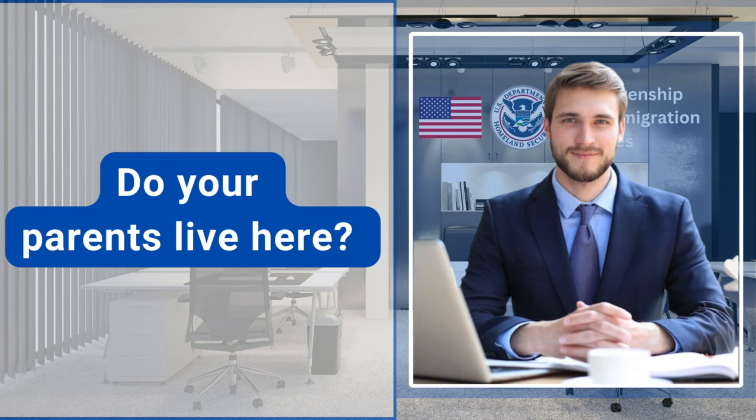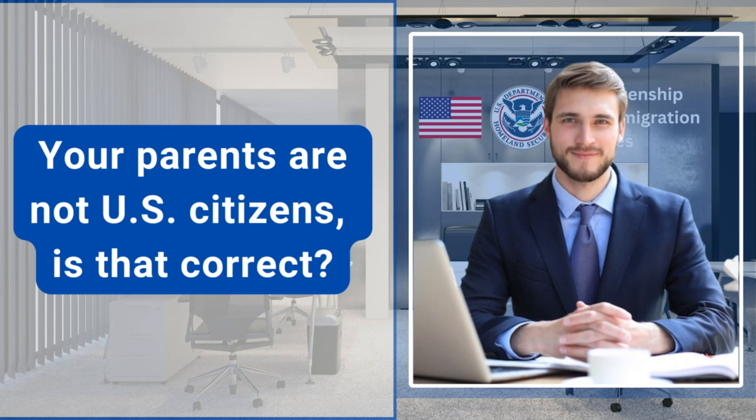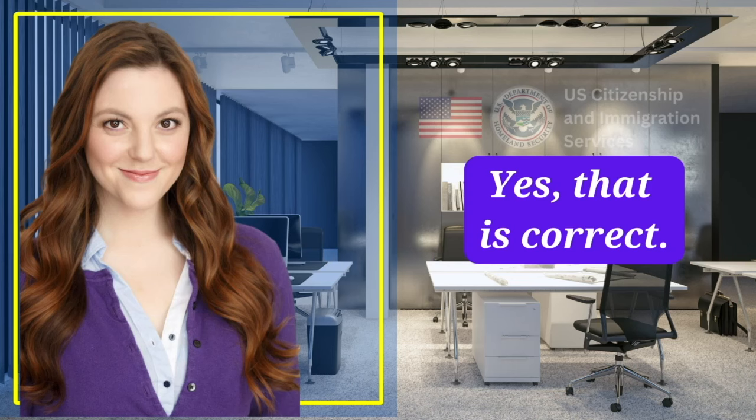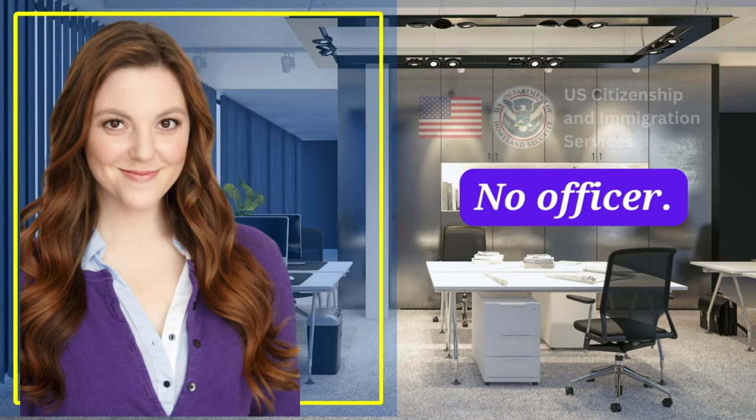Do your parents live here? No. My parents live in Mexico. Your parents are not U.S. citizens, is that correct? Yes, that is correct. Did any of your trips last 6 months or longer? No, officer.